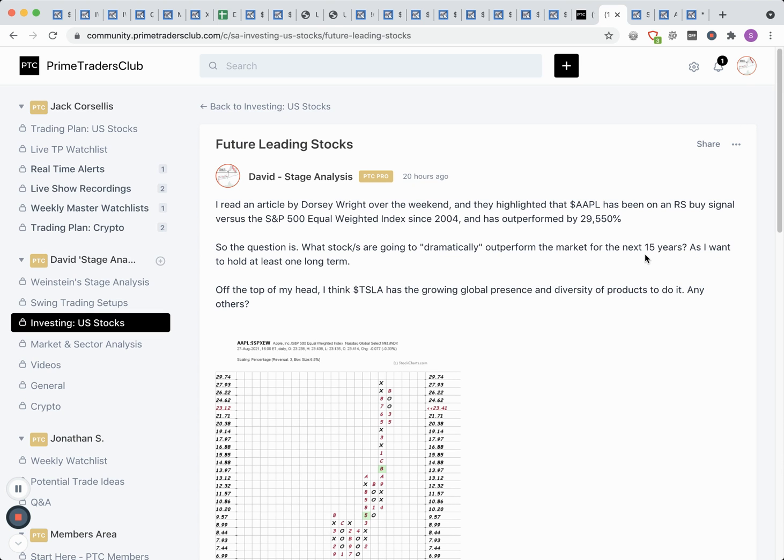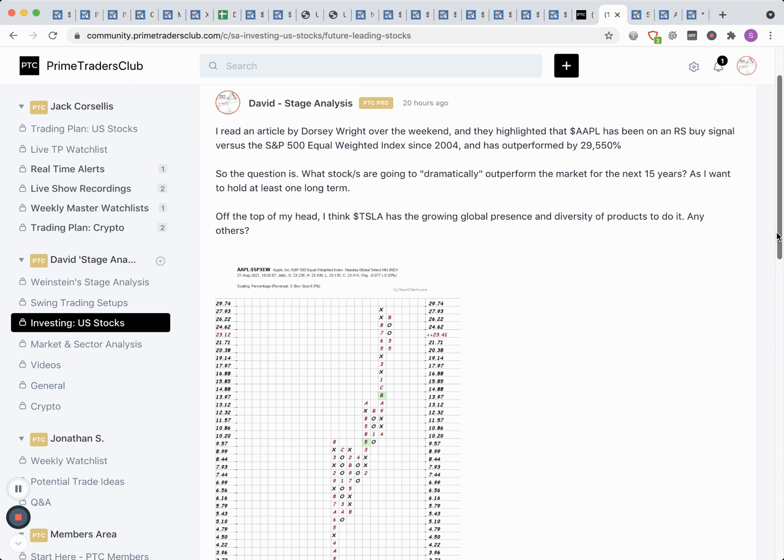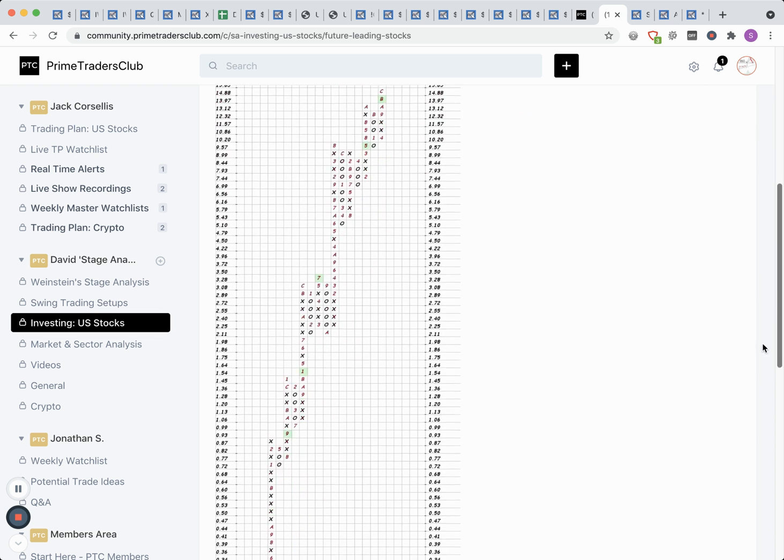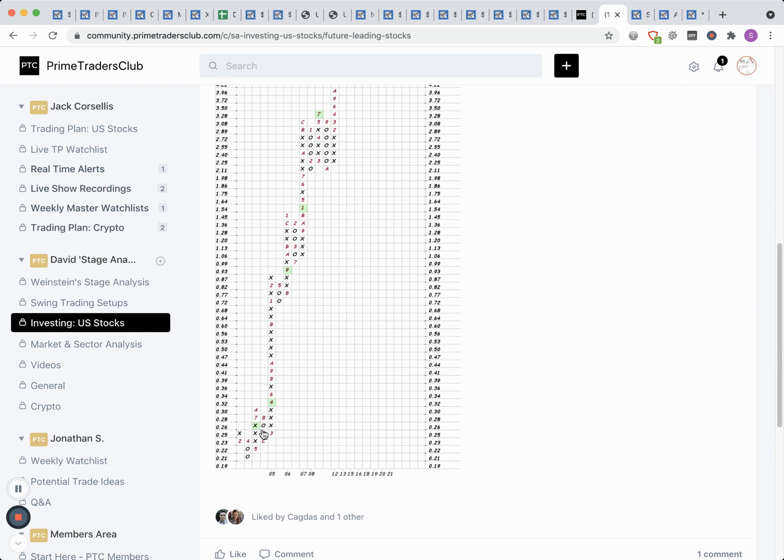And something else I wanted to talk about. Actually, this was something interesting that I saw on the Dorsey Wright site over the weekend. I was reading through some of their articles, and they highlighted that Apple has been on a relative strength buy signal versus the S&P 500 since 2004, and has outperformed the S&P 500 by 29,550% over that time. You can see on the point and figure chart here, that was your RS buy signal back in 2004.